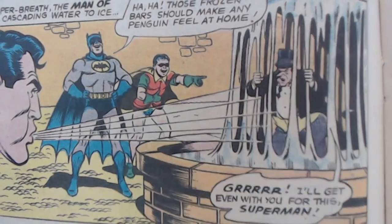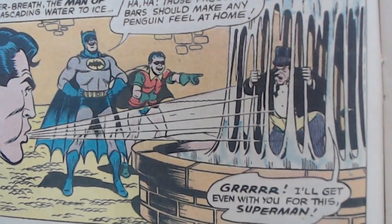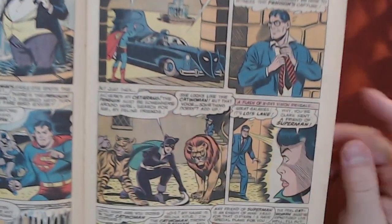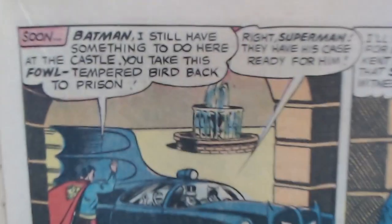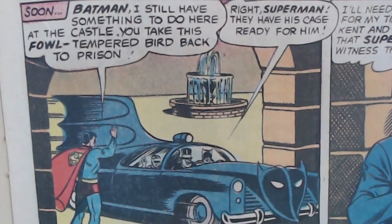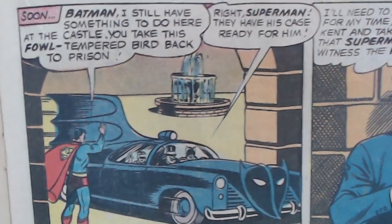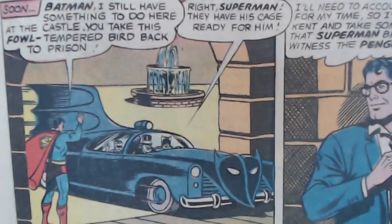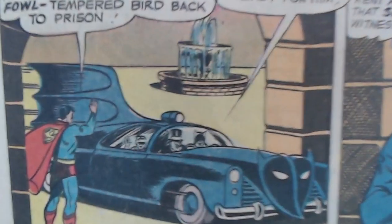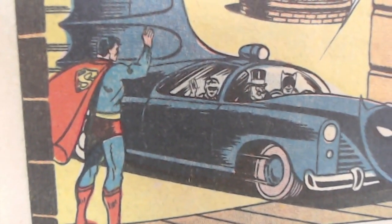Grr. I'll get even with you for this, Superman, Penguin says. Soon. Batman, I still have something to do here. At the castle, you take this foul-tempered bird back to prison. Right, Superman. They have this cage ready for him. Look at that Batmobile. There's Robin in the back waving bye to Superman.